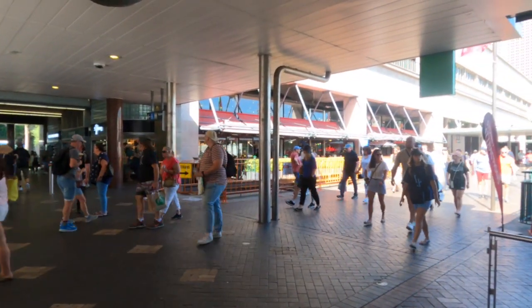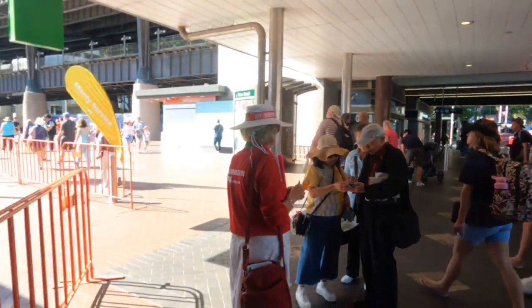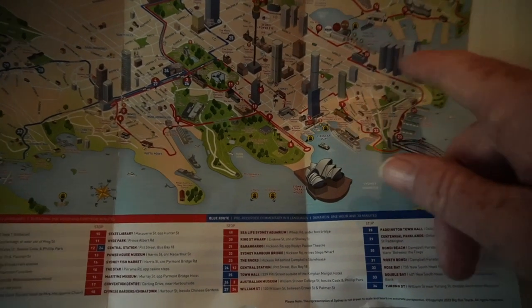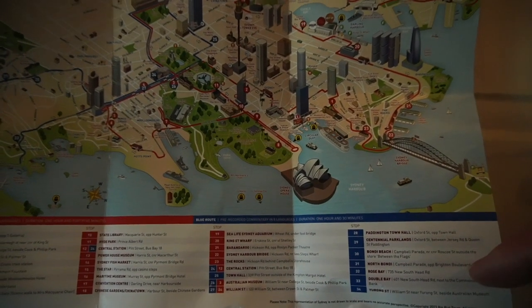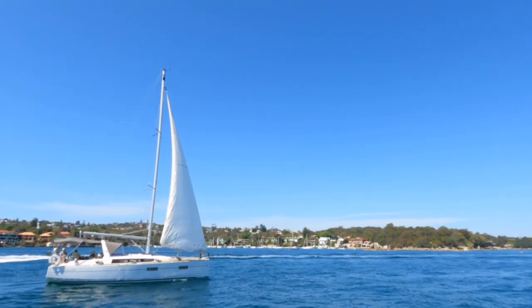So the big bus is at Wharf 3, and it's exactly right there. The red roof is where you let your luggage off. But the cruise is to the right, and then the big bus is to the left. The Harbour Cruise goes out here, and it goes over to Darling Harbour. It goes over to Watsons Bay and to Manly Beach, out over here.